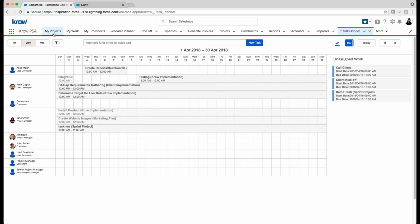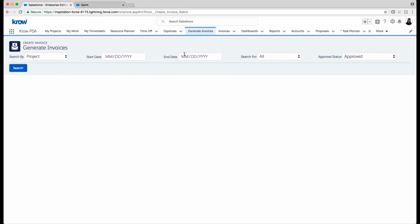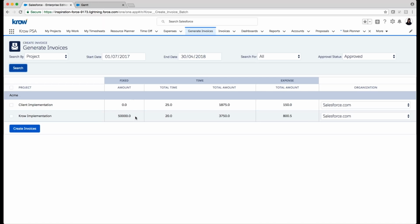So I'm managing my projects, I'm managing my tasks, I've entered some time, I've planned resources on projects. Now what I can do is bill my customers and generate invoicing. So here's an example. I navigate to the generate invoicing page here, and I'm just going to go back in time just to make sure I have some data. I can generate invoices for any period of time. Just click search here, and I can see the system automatically returns any projects that have unbilled activity.